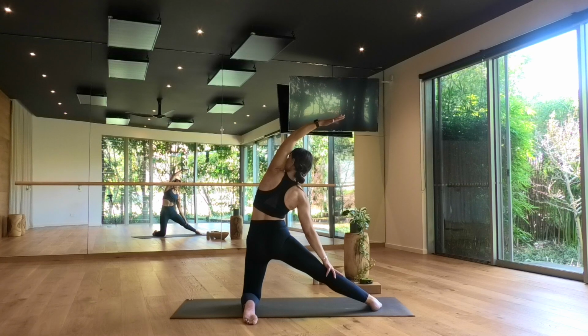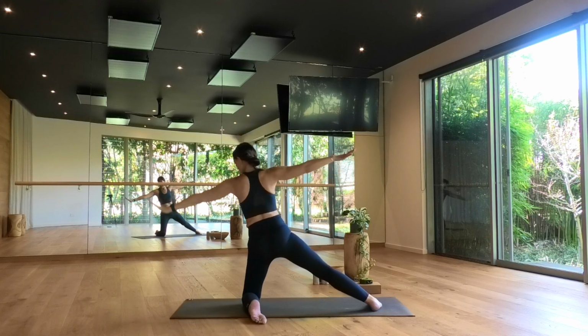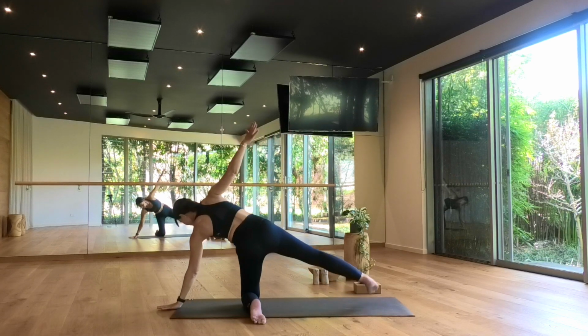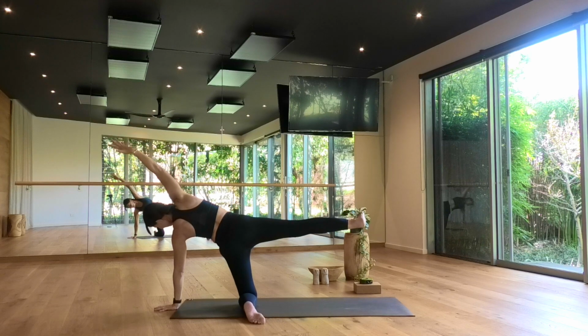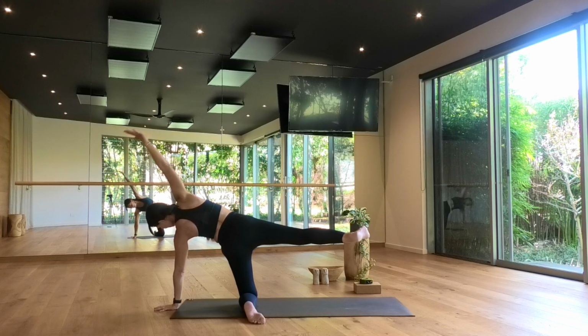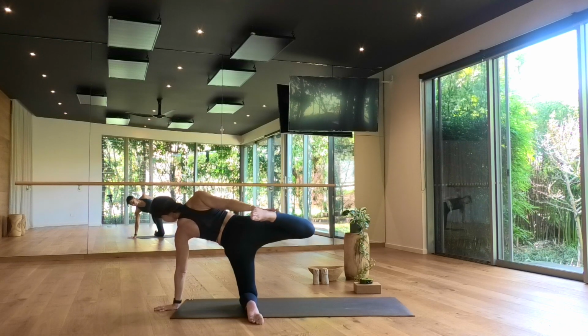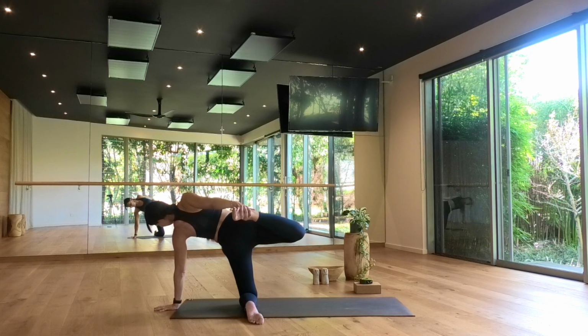On your inhale, bring your torso upright. And exhale, left hand to the floor, opposite side, float the right leg up, flex the toes, right arm reaches overhead. Stay here, take a full breath. And on your out-breath, half bow, right knee bends. Reach back, connect your right hand to your right foot. 3 breaths.